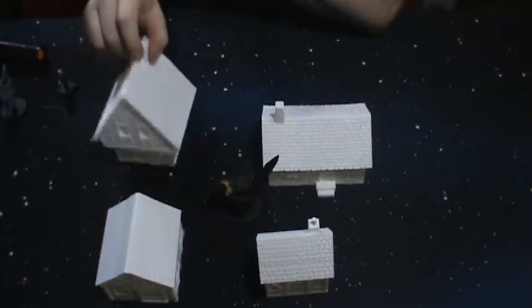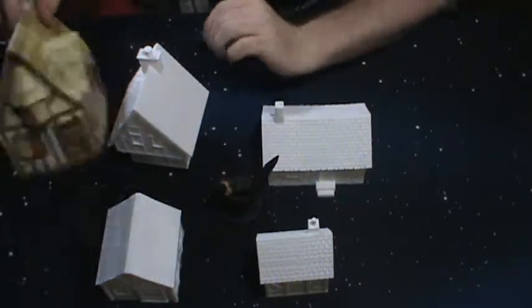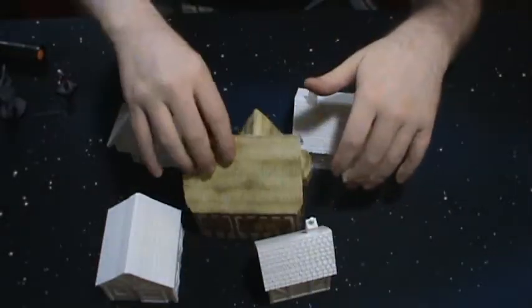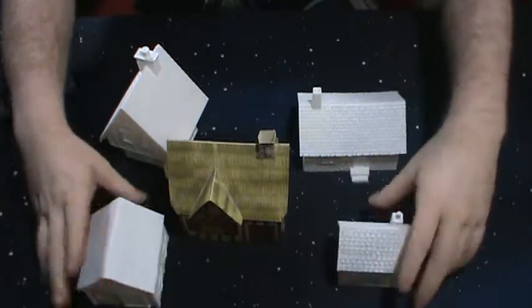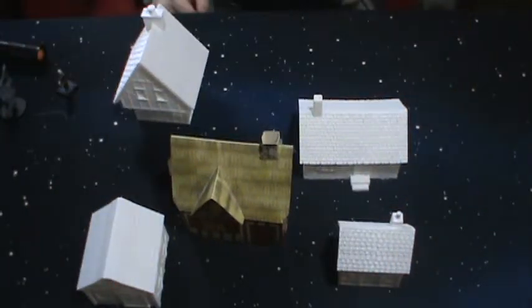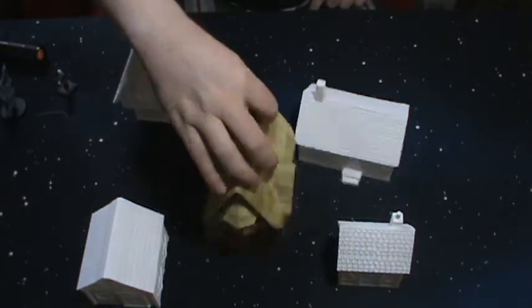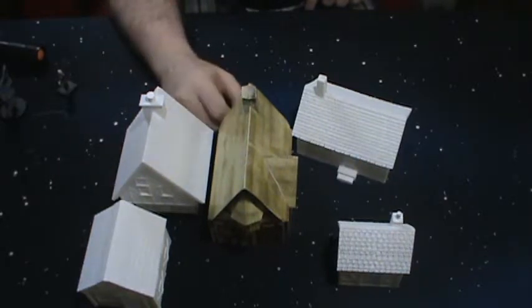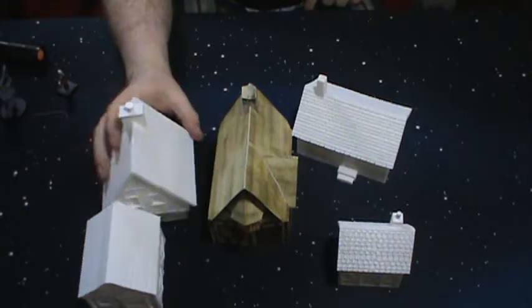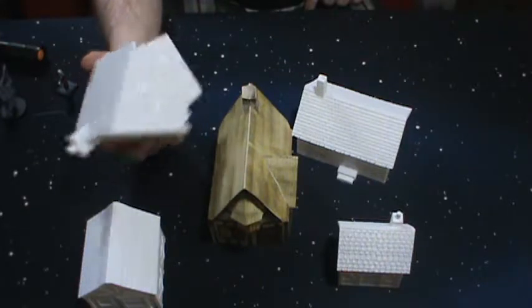You could actually go with paper. You can just go with paper houses. If it's for Dungeons and Dragons, it's pretty much the same. It's almost like this house, but this is bigger, this is smaller. So this could be like a halfling's house or a dwarven house. Everything's built a little smaller.